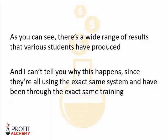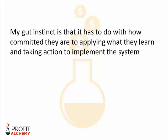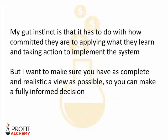And I can't tell you why this happens, since they're all using the exact same system and have been through the exact same training. Now, my gut instinct is that it has to do with how committed they are to applying what they learn and to taking action to implement the system. But I want to make sure that you have as complete and realistic a view as possible so you can make a fully informed decision.